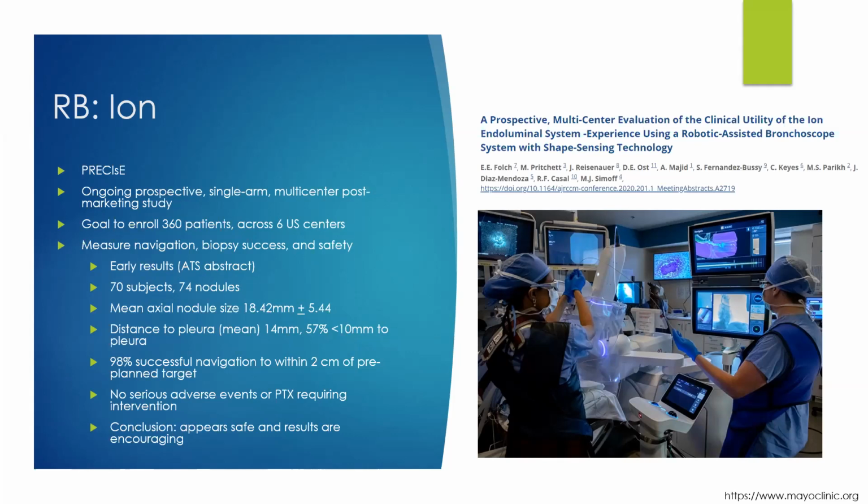And so they presented an abstract form of their early results at ATS in 2020. So it's the first 70 patients. There's 74 nodules. The size in axial was 18 millimeters on average. Distance to the pleura, so 57% of them were less than 10 millimeters to the pleura, so they're truly peripheral lesions. And they report successful navigation in 98% of them. They say successful navigation means within 2 centimeters of whatever their pre-planned target was. They're not reporting any adverse events so far.